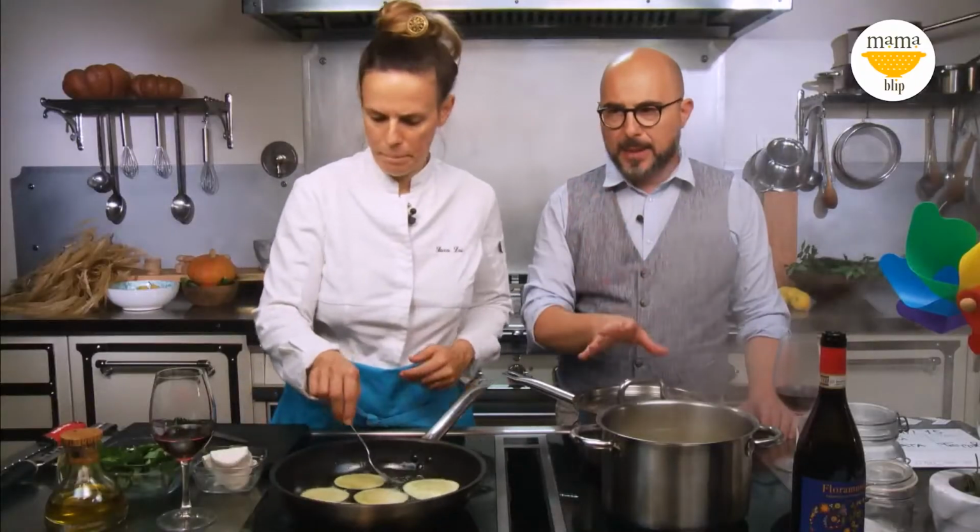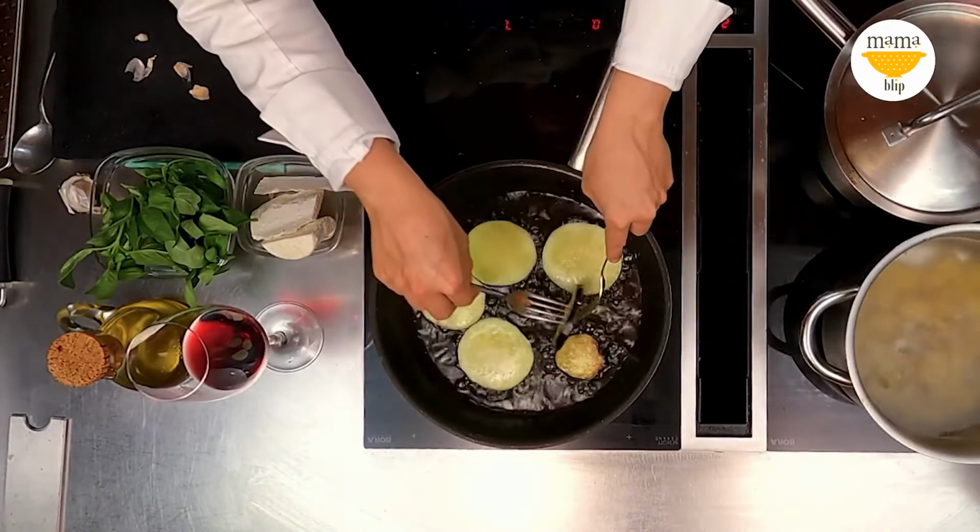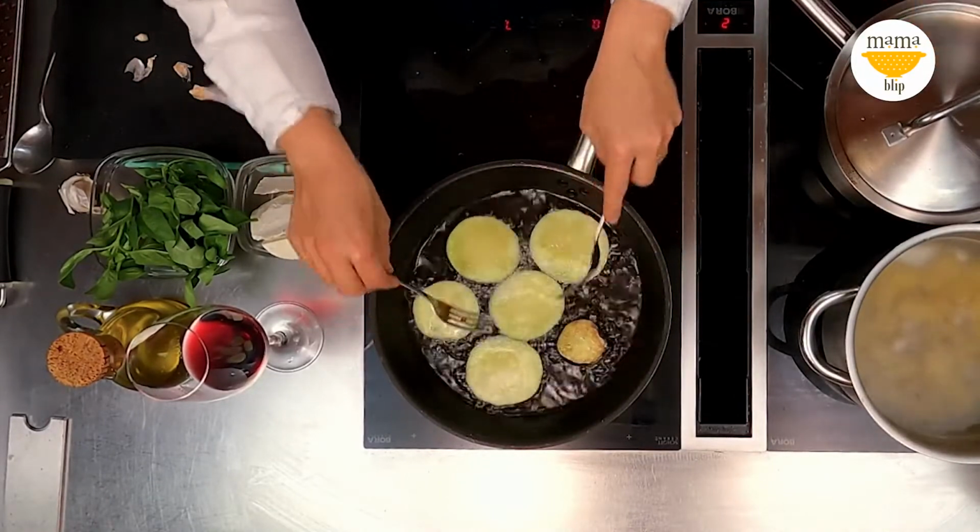So no frying the garlic or the basil. Those are going to come last. In the meanwhile, in Naples they say the sauce has to "pippiare." The sauce has to make that kind of sound, and so you know that the tomato is actually cooking properly.